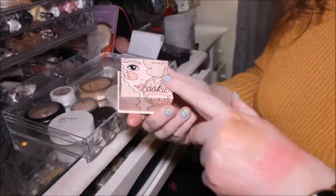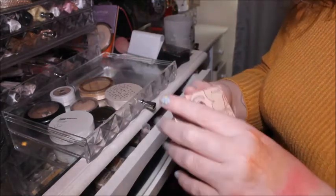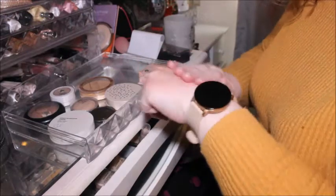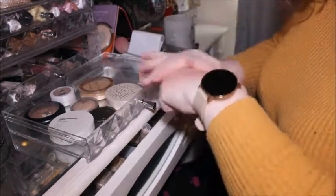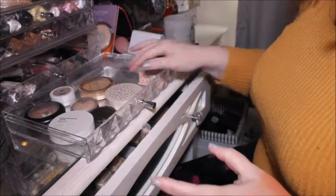I've kept the Benefit cookie in just in case I get fed up of using chopping block items for the entire week. But, sorry about that, I just wanted a wipe just in case I want to swatch any of these highlighters. There's one or two that I do want to swatch.